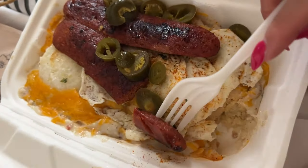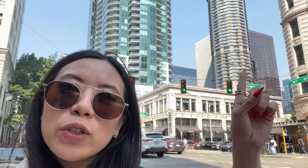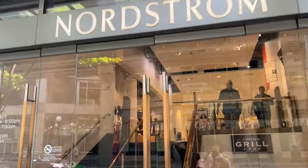Wow. It is such a great day today. I'm loving those round circular buildings behind me. And look at this one. This gives me European vibes. Just window shopping.